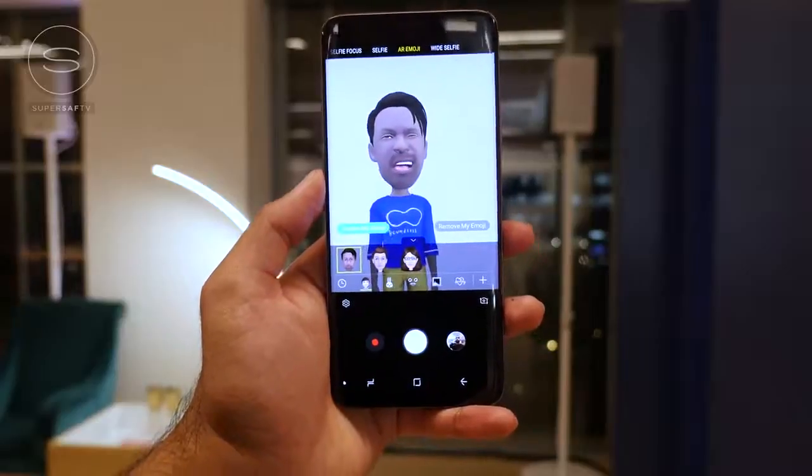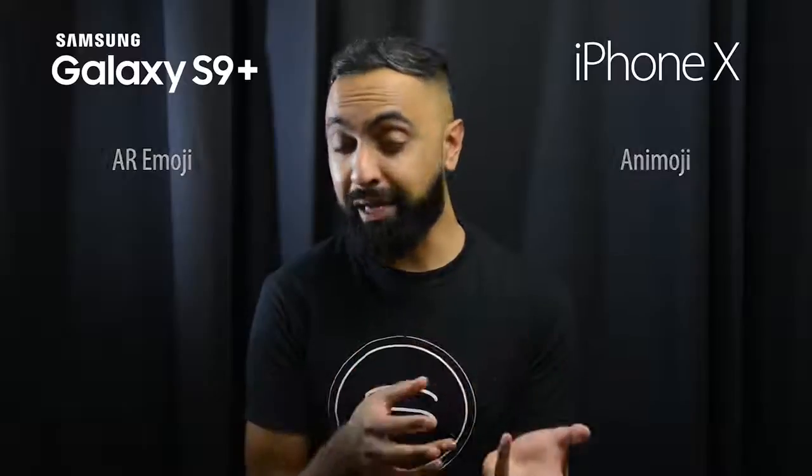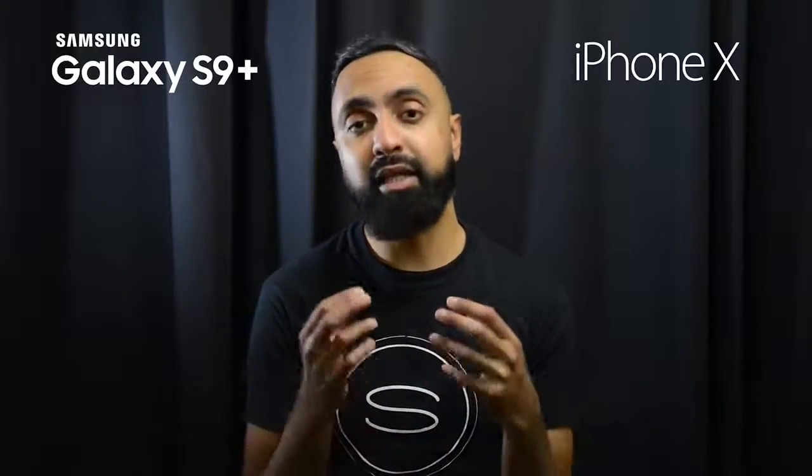Now personally speaking, I think as with Animoji, this is something that I'd probably use for a bit and then just forget about later on. I don't know, this might be something that you enjoy.